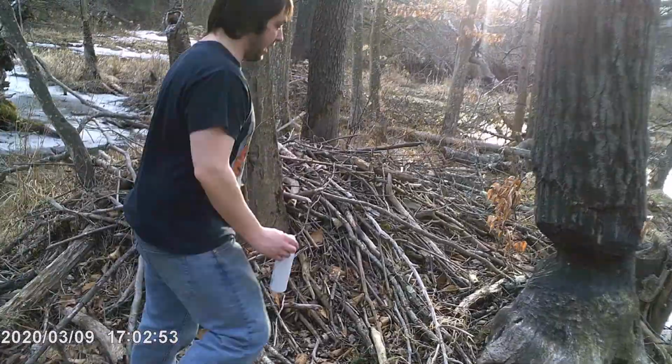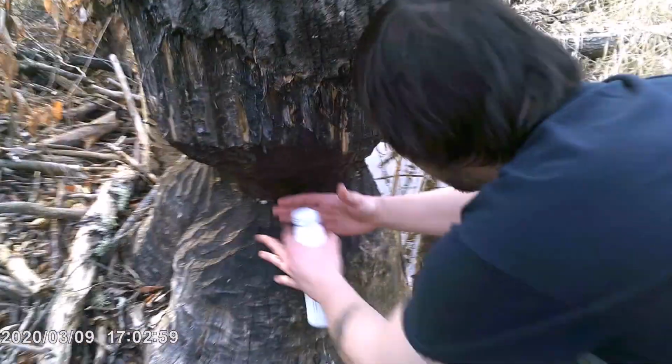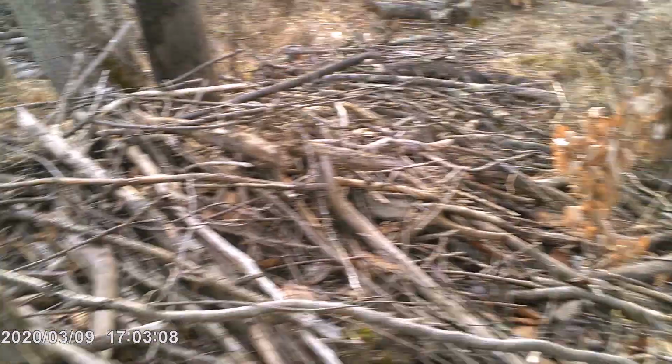So as you can see here, we got a big old tree. My hand can easily fit in here, it's a big space. Beaver's been chewing on this guy for quite a while. And right here next to it, we've got a big old dam, and right over on the other side, there's another one.